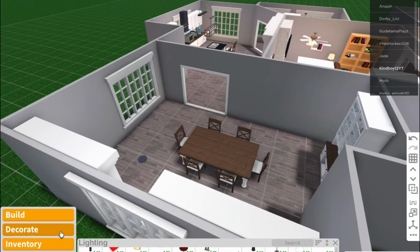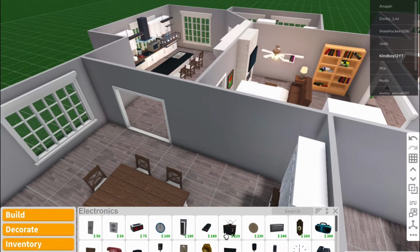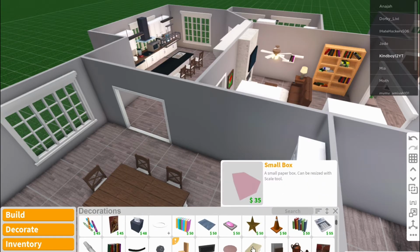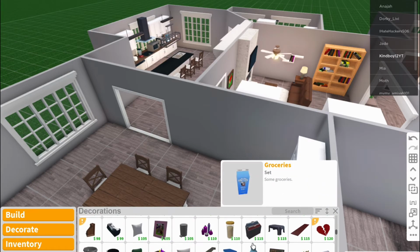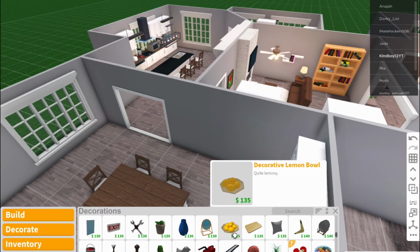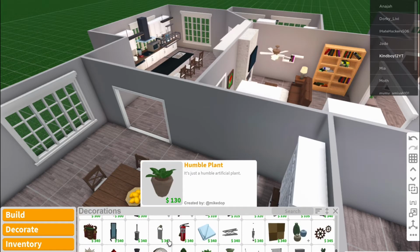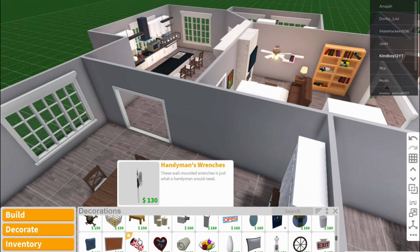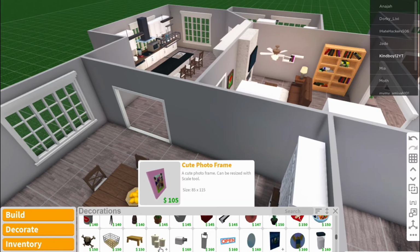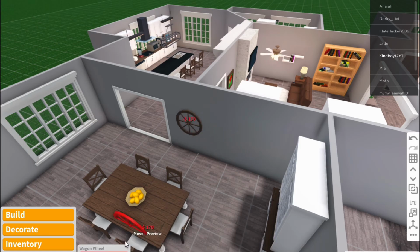And then more decorations. It's really hard because it just feels like you don't have enough stuff. Okay, let's see, what can I put? How about some lemons in the center? See, these are the pictures that I was talking about. These cute photo frames and stuff. What else can I put? Ooh, this looks very nice.